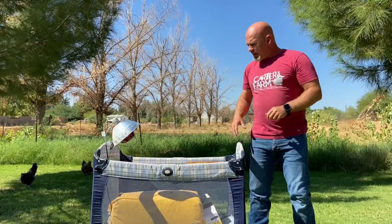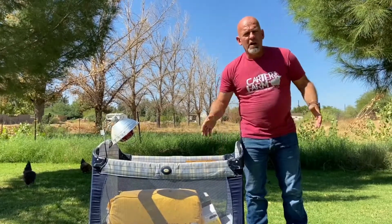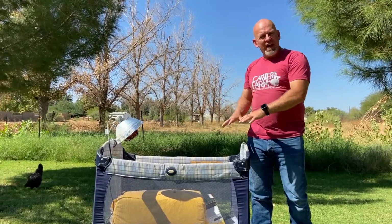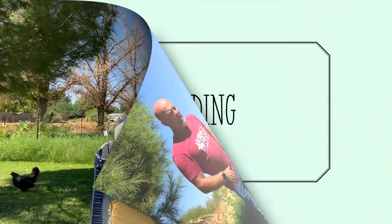So the first thing you need to have is a spot you can put them in. Solid walls are excellent, as far as a plastic tote, a cardboard box, anything that you can have. There's less of a draft, and we can cover that with a towel or a blanket and keep that draft out and really control the heat inside the pen that we're going to have them in.